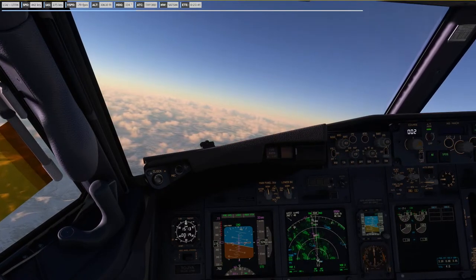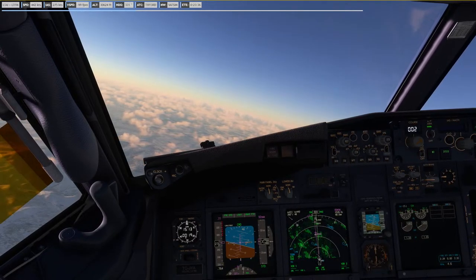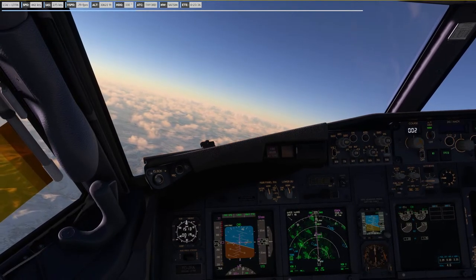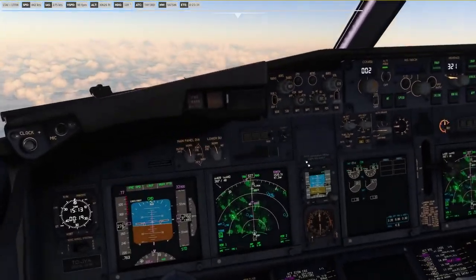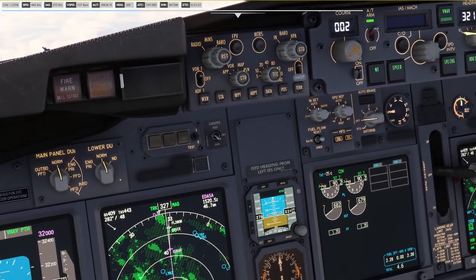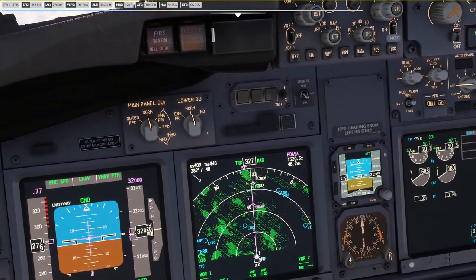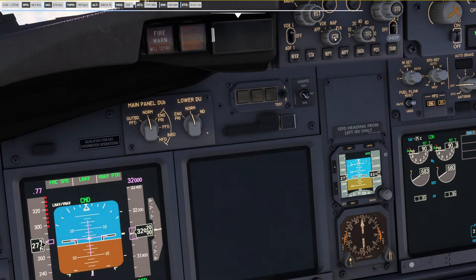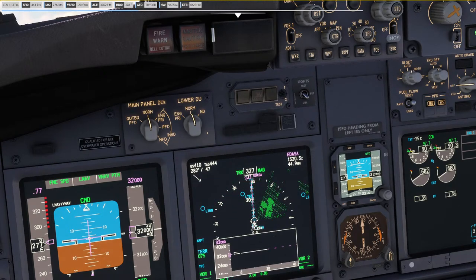And then there is a second question from Lucas. How do you enable that little box where you see the terrain you used a little ago? I believe you mean the vertical situation display. To enable that, first of all, it has to be enabled in the airline configuration setup of the livery that you are flying. And then in the map display, you press the center button once, you get into the rows mode, and then you press it a second time, and that is going to bring up the vertical situation display.